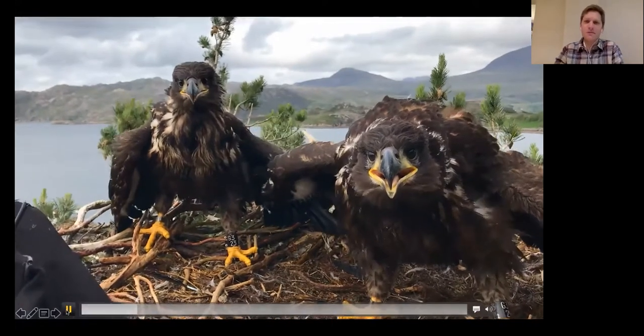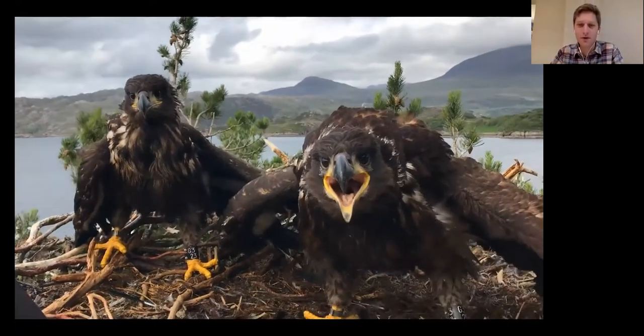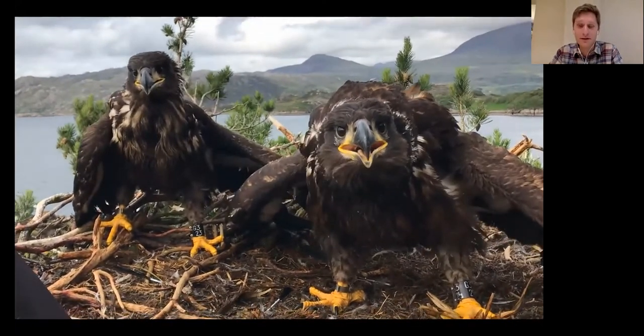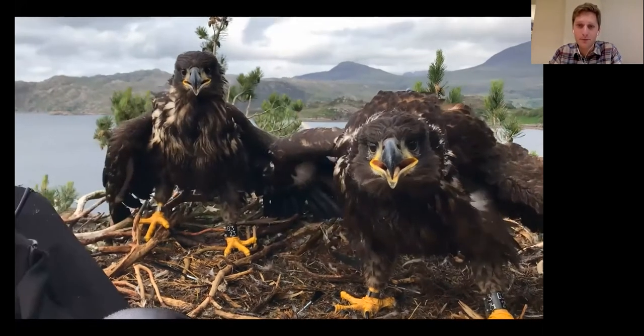But as you can see from this video, you've really got to know what you're doing when you get up to the top of the nest. All the people involved in this project are acting under a special license issued from NatureScot to collect one bird from a brood of 2 or 3. And the bird on the right there, you can just about make out the ring number, G324. That is a bird I'm going to talk about in a while.